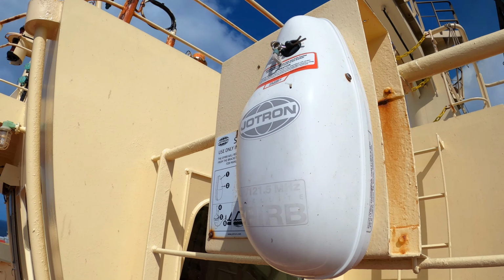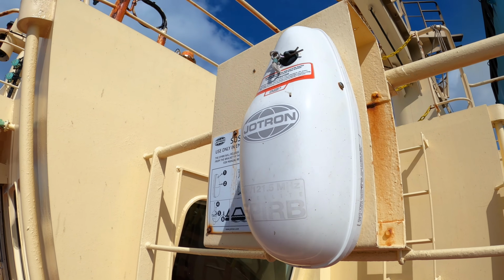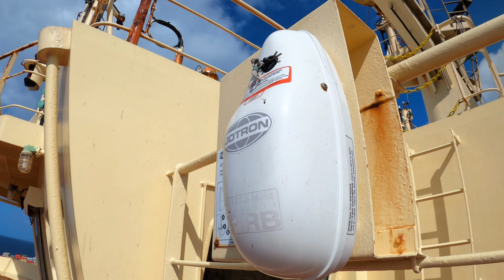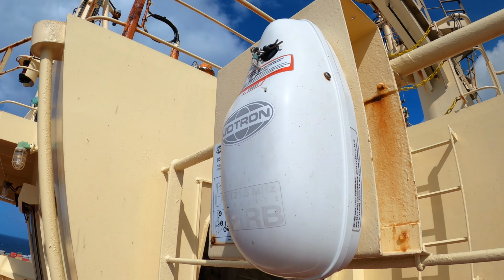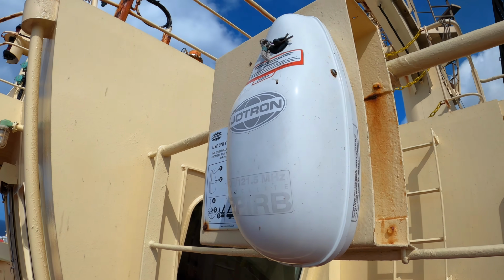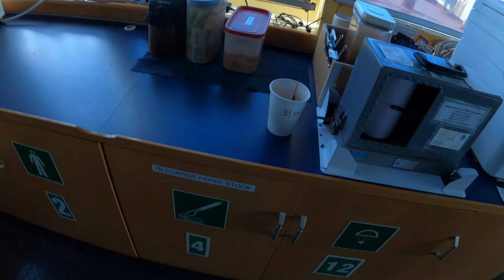This is the second EPIRB, which is located outside the bridge. It's on a hydrostatic release, so if the ship were to sink and nobody were to grab it in time and activate it, then when the ship sank, it would float free and it would turn on and send our position to the rescue coordination center. We have pyrotechnics inside the lifeboats, and we also have them up here on the bridge.